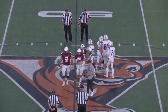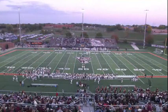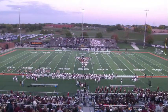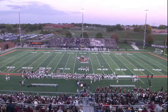Dragons will kick off, the Maroons will receive. Let's play football with great sportsmanship, not only on the field, but in the stands.